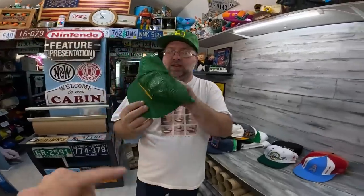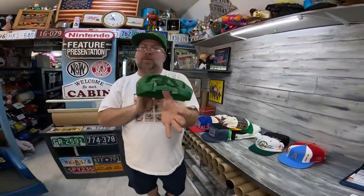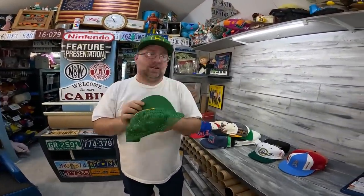When I picked up this hat, I could already tell you what this was without even looking at it. I can see right there the thinner snapback. You don't see the thin one anymore, and it will very much probably be Louisville Manufacturing Company.